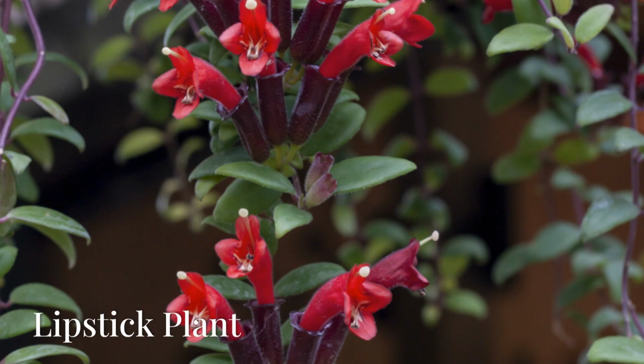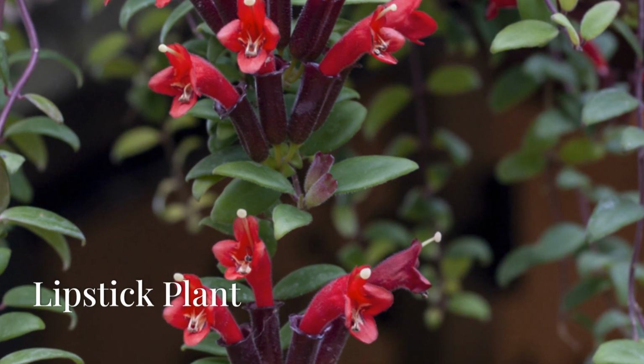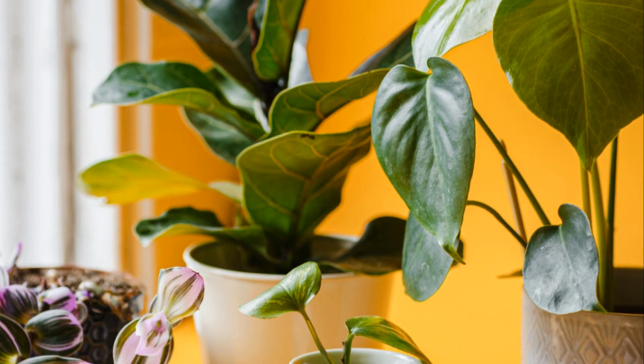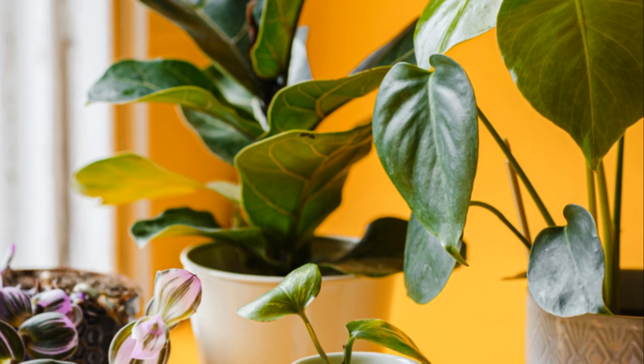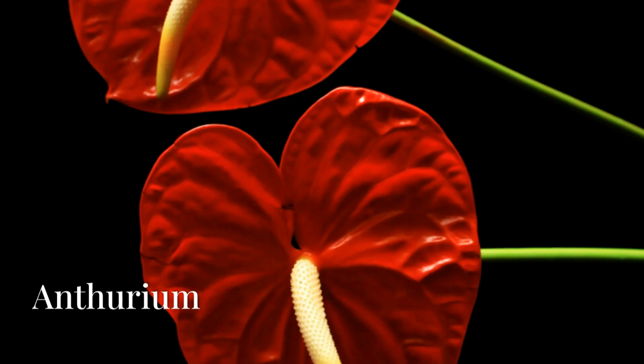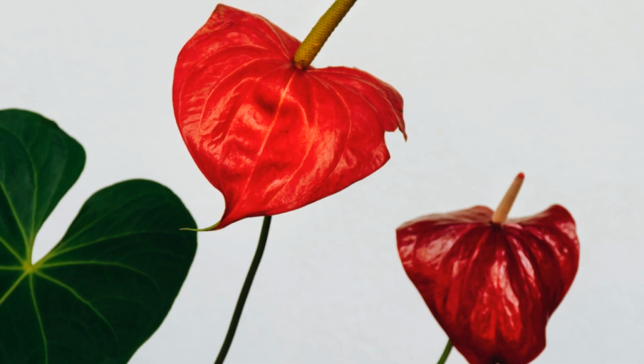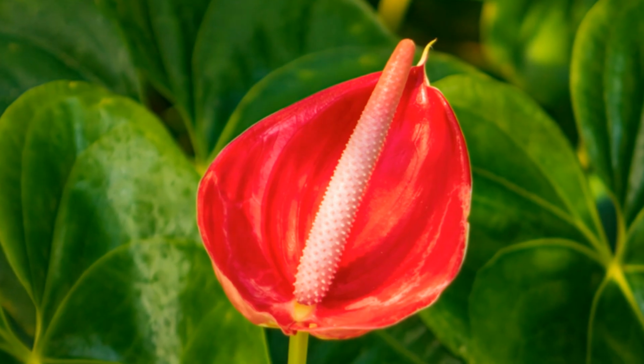Calla, simple elegance. For a touch of modern simplicity, the Calla with its graceful lines and striking blooms is a perfect choice. Lipstick plant, a touch of whimsy. Add a touch of whimsy with the lipstick plant, known for its unique flowers and lush foliage. Anthurium, heartfelt beauty. The Anthurium with its heart-shaped leaves and vibrant flowers is a symbol of love and hospitality.